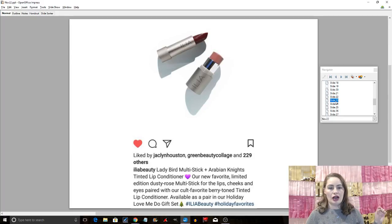Let me know. Weeks ago we talked about this set. This is Ilia. They were just showing the outside, and it's this really cute box with an abstract pile of makeup swatches basically. So they've actually shown what's inside, and it is a tinted lip conditioner and a multi-stick. I have one of their highlighters and a couple of their lipsticks. I've never tried their tinted lip conditioners, so I don't know how pigmented they are. I'm assuming less than the lipsticks, but that looks really, really red. And that is called Arabian Nights.